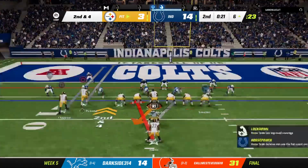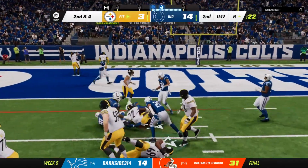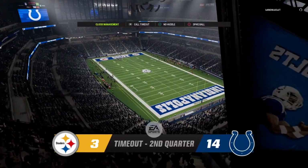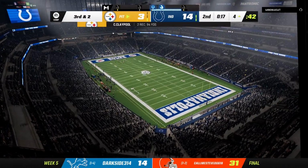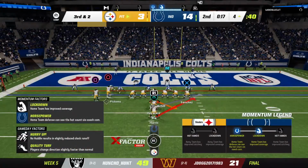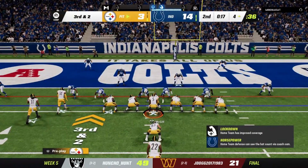Second and 4. They could still get a first down without scoring. Harris running straight ahead. And the hole closes quickly here. He can fight only to about the 4. Now the Steelers use the second of their 3 timeouts. As they'll stop it with 17 seconds to go in this first half of action.